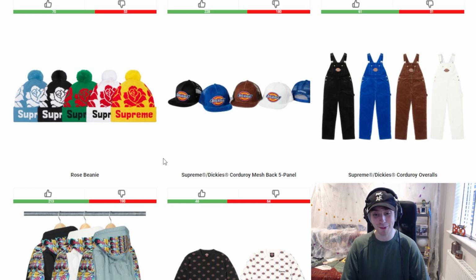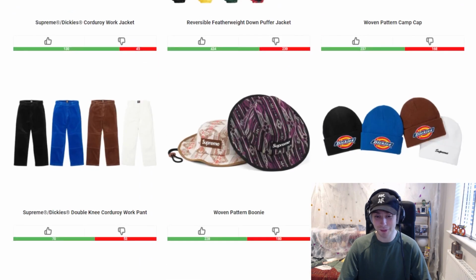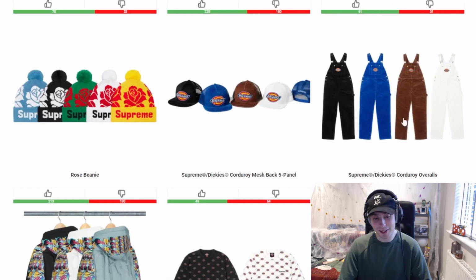Yeah, no, I'm just moving on to the corduroy overalls. I think these are solid. Overalls, I've always thought that with Supreme, people, it's like a love-hate thing. You might have one that people absolutely adore and then the next one they hate. I think these aren't too bad. And I don't know how people go about doing double corduroy, whether or not people do that. But regardless, I think they're not the worst.